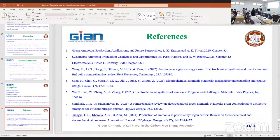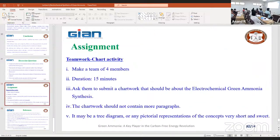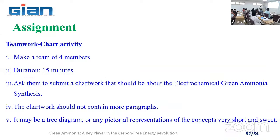So now the assignment. You can form a team. Maybe the number of people is less, you can form a team of 2, and you can take 15 minutes to discuss with a member and try to come up with a chart work to submit. I don't want any paragraphs or anything. I want only pictorial representations of the schemes available, or I can say discussed so far. So you can draw the right schematic diagram representing the electrolyzer, representing Haber-Bosch. All the components are already represented, so you can try to form some layout, and you can discuss what idea you have attained from the, I can say, 1.5 days' time.